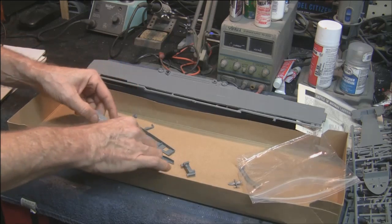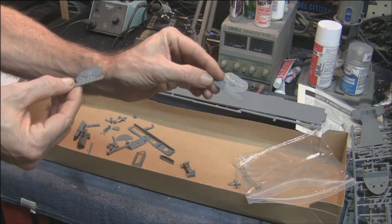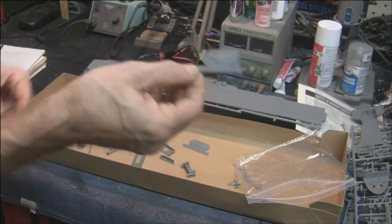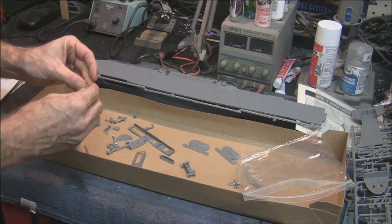Your other name plaques here for the other ships. We've got the CV-5, which was the Yorktown, which that carrier was unfortunately lost at the Battle of Midway. And then the Hornet, which launched the famous Doolittle Raid, if you guys are familiar with history.